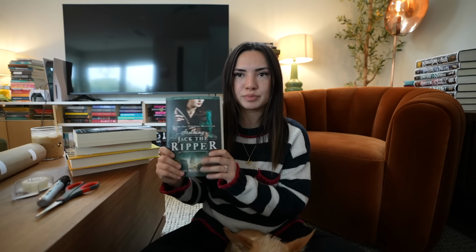Stalking Jack the Ripper by Carrie Maniscalco. This is a super hyped up book and I think it's just a thriller mystery. I think it's actually a historical thriller. I've never read something like that. I like how big this paperback is.